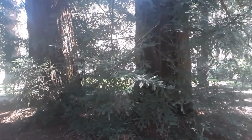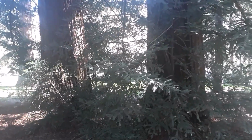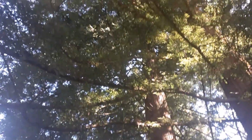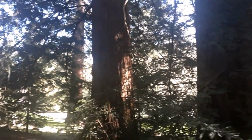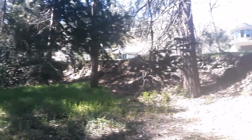Hi there, this is Casey. I am in Ashland, Oregon, in Lithia Park, and I'm checking out this little mini patch of incredible redwoods and sequoias. There are so many things coming out. It is April 12th. It's actually Easter today. So I'm going to continue on with my spring herb walks.